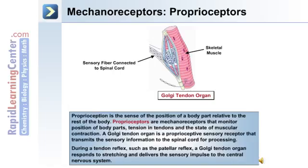Proprioceptors. Proprioception is the sense of the position of a body part relative to the rest of the body. Proprioceptors are mechanical receptors that monitor position of body parts, the tension in tendons, and the state of muscular contraction. A Golgi tendon organ, as depicted in this image, is a proprioceptive sensory receptor that transmits the sensory information to the spinal cord for processing. During a tendon reflex, such as the patellar reflex, a Golgi tendon organ responds to stretching and delivers the sensory impulse to the central nervous system.